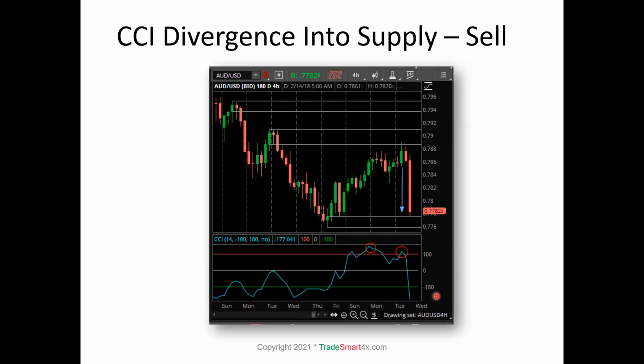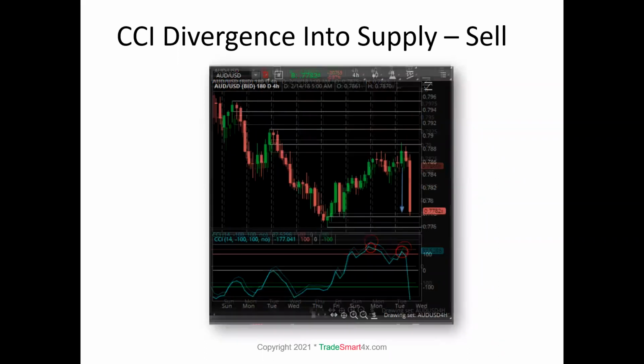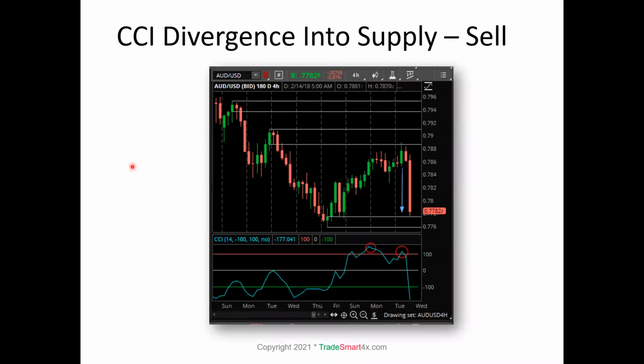We need to make decisions as a trader before it happened. So you have to learn to recognize this. Recognize this is supply. You've got CCI divergence. You hit supply. This is demand. This is giving you a heads up that this is about to happen most of the time.